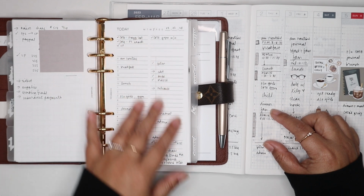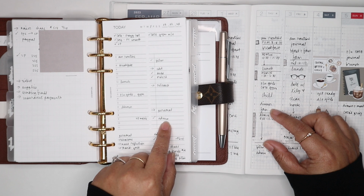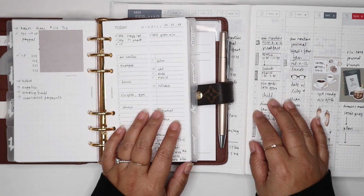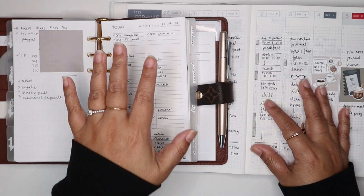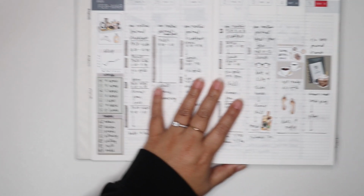If you look here on my daily schedule, I don't have any admin listed except for right here, but much of my day was spent on admin things. So that's what I mean when it's so interesting to see how I'm actually spending my time versus how I planned my day. So yeah, I just thought it was interesting to share that with you guys.